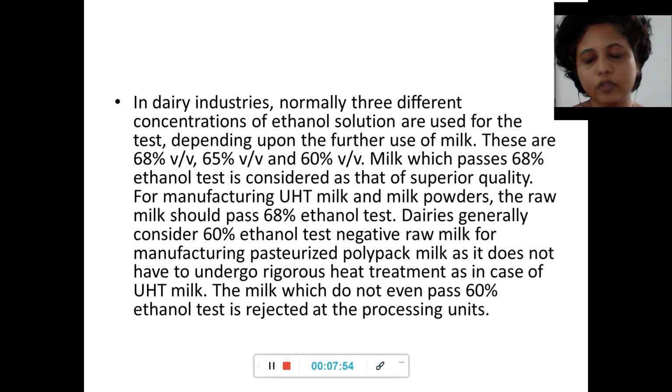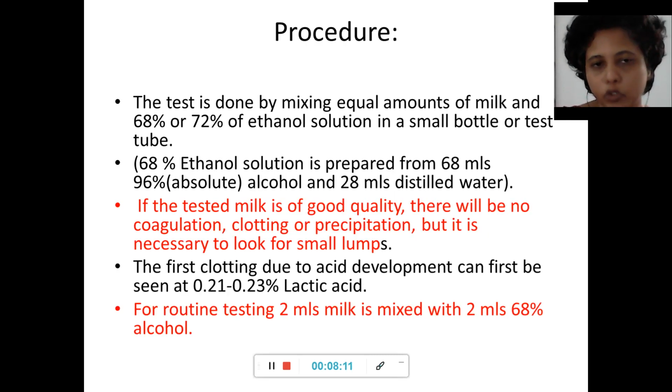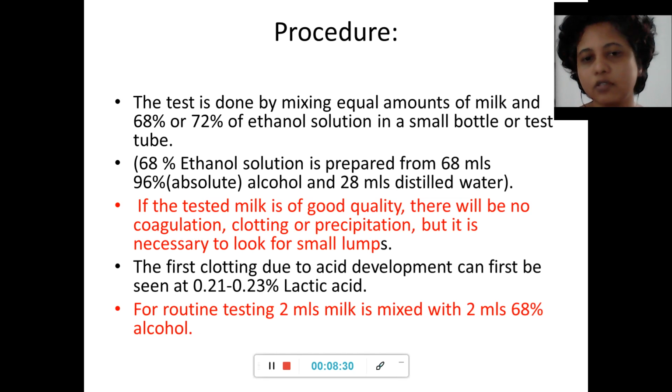But if it gets coagulated even at 60% alcohol, we will not use it. If it is not coagulated at 60% ethanol, then we will use it for the pasteurized polypack milk which we normally buy at home. Now usually the test is done by mixing equal quantities of the milk and 68 or 72% ethanol solution in a small bottle or in a test tube. If the tested milk is of good quality, there will be no coagulation, clotting or precipitation, but it is necessary to look whether small clumps are also there.